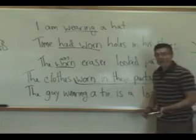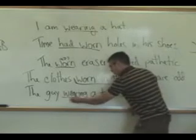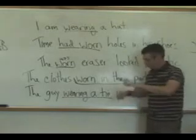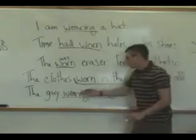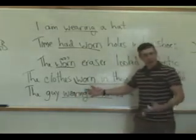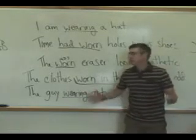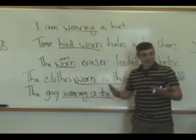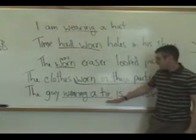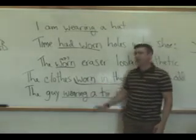The guy wearing a tie is a loser. Okay, which guy? The one wearing a tie. That's which guy. So, wearing a tie is a participial phrase, this time with a present participle. It has the same name, whether it's present or past. And notice that wearing, again, can't be a verb. Even though the guy is wearing the tie, you can't say guy wearing. Guy wearing a tie. There's no sentence there, and that means there's no subject-verb combination there. So this wearing a tie is a participial phrase functioning as an adjective, modifying guy.